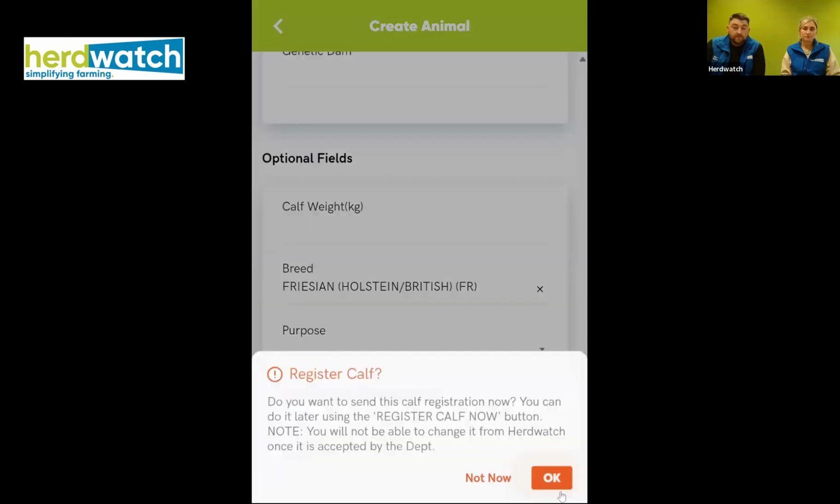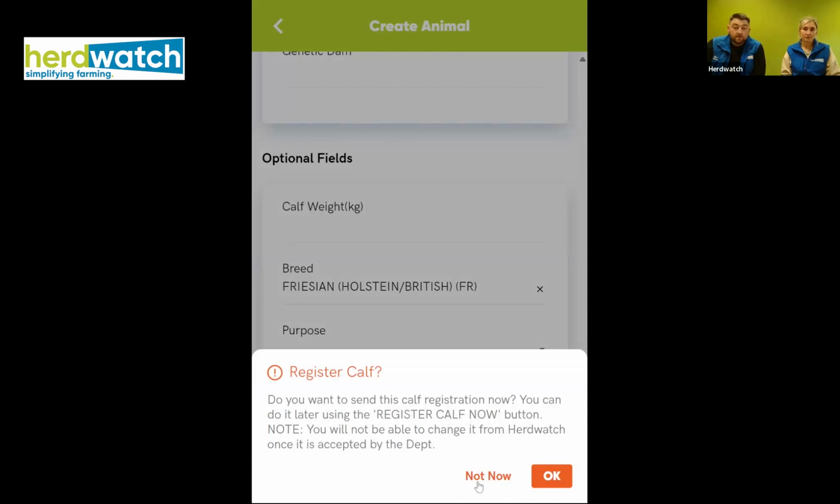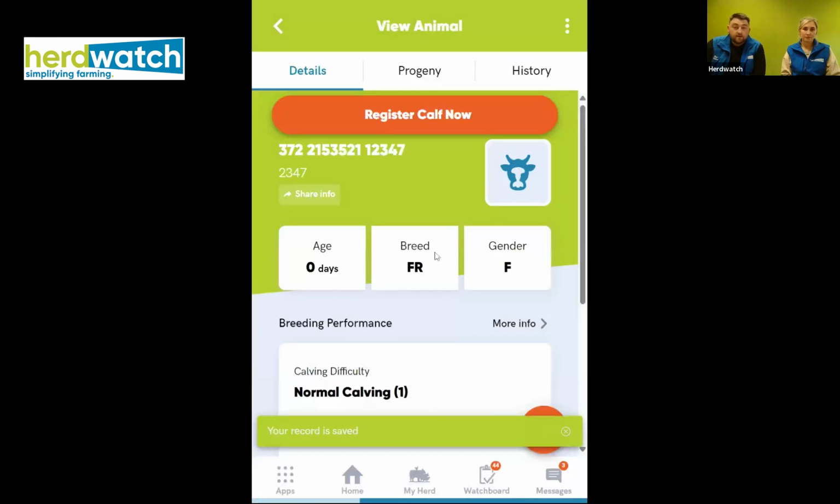I just press save. Now it'll prompt you if you want to register the calf there and then on the spot. If not, you can press not now, and that'll allow you to review the calf registration details. So from here, you can press register calf now.